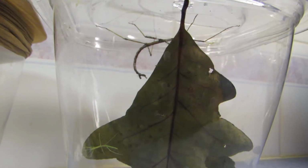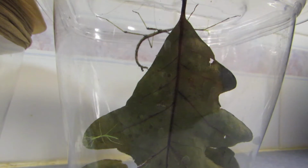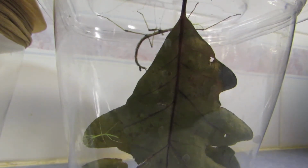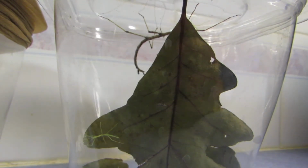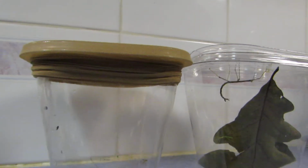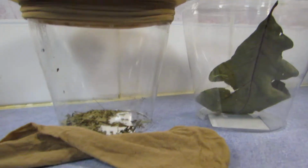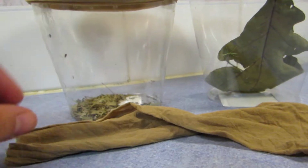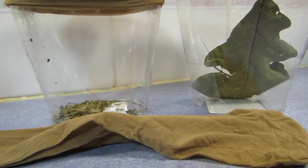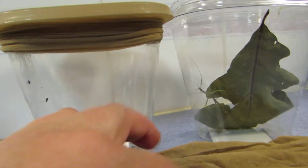Now, these guys, the little guys, I'm going to have enough leaves for them, so that's not a problem. I stocked up and had way more than I thought I would. And now I'm going to end up doing the same as I did for the mantis enclosure. This pantyhose technique worked really well, and so I just cut the feet off of the original pantyhose and stuck them on here. So this one is where the eggs are.